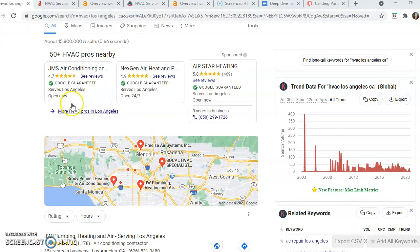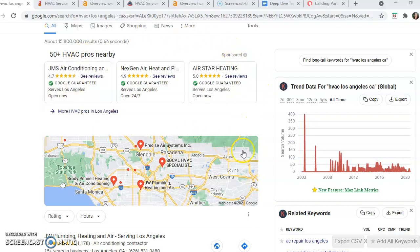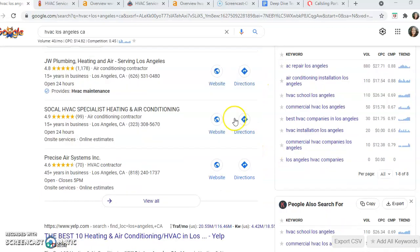At the top, you're going to find the companies that are running Google Ads. Beneath that is what we call the Google Map Pack. This is one part of ranking your website, and these guys take in about 40% of the online traffic, so you definitely want to get your website ranking up here. And the way to do that is with what Google calls citations.